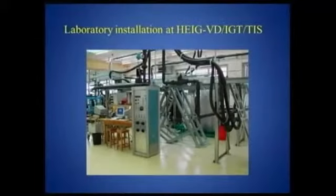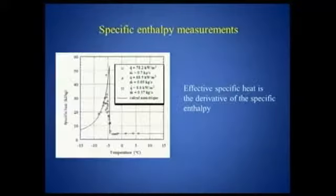Here we have a laboratory installation which is still running, where we can make a lot of fluid dynamic and heat transfer measurements at our university. That's the specific enthalpy, which is high. You can easily get 80 kilowatt hours per cubic meter, and you see naturally it's related to the transition temperature.